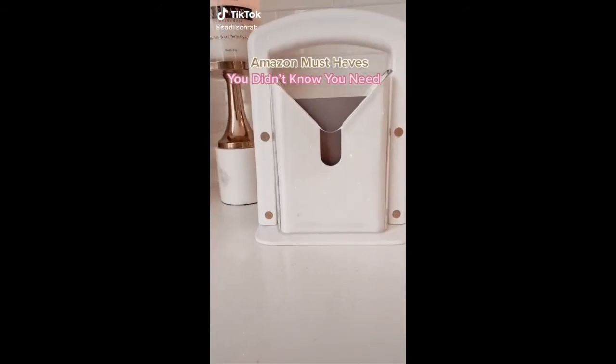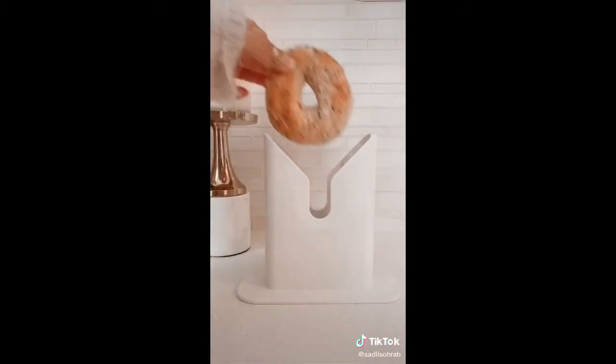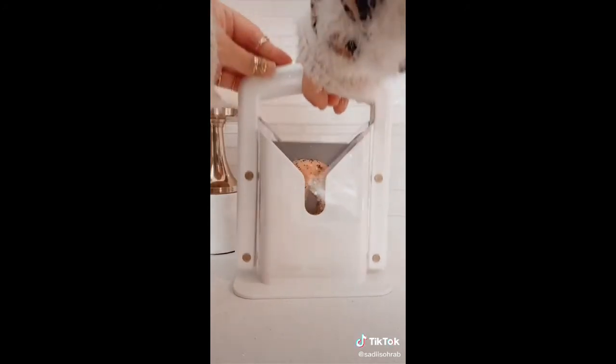Amazon must-haves you didn't know you need. A personal favorite of mine is this bagel slicer. I love the gold little details. It matches my entire kitchen. And voila, we have sliced bagel.